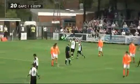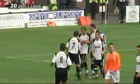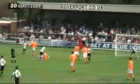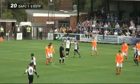Schulz kicks the air and then scores. Olly Schulz with his right foot. After kicking the air, it bounces back up for him. So in fairness, and just be kind to him, it's a half volley into the back of the net from Olly Schulz. Dover Athletic get the goal their pressure probably deserved.